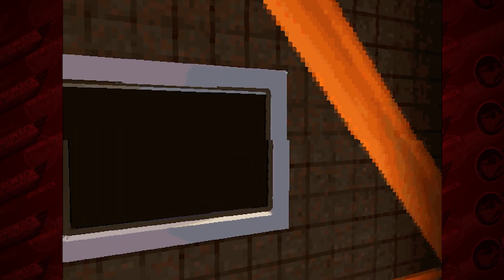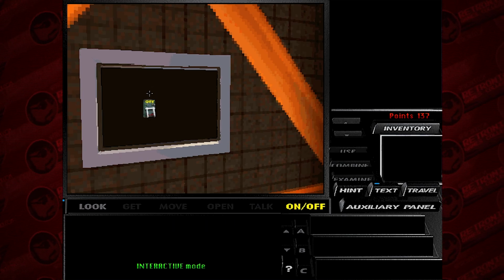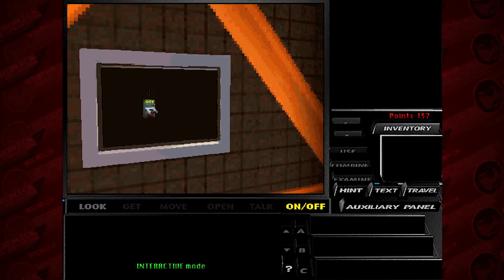Looking at an item first will trigger a line of dialogue from Tex. Looks like some kind of in-house television. And change the cursor to whatever applicable action you have available.